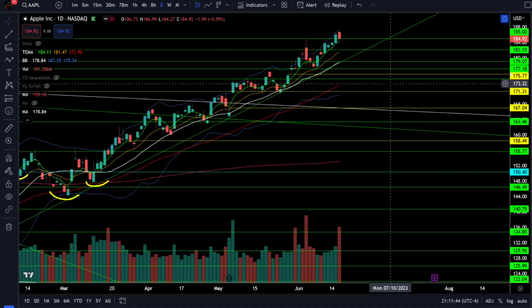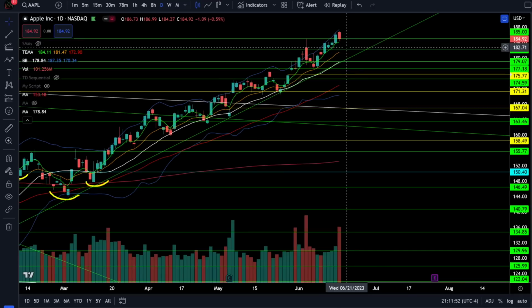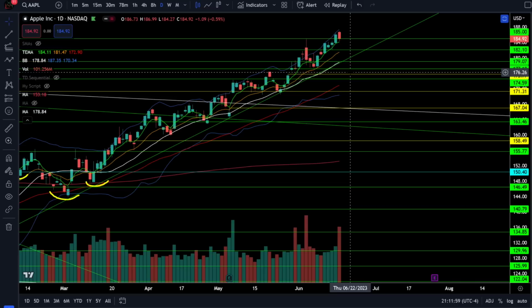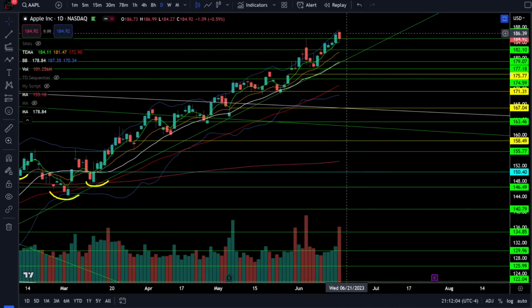On Apple stock, we were down 0.59%, still trading around that breakout at 185, and we're still bullish above 185 and 182. If we break those support levels, we'll be looking for a pullback down to 179, 177, and the gap fill just below 176. As you can tell from the volume, there was huge selling on Friday, so we could see a lot of profit taking at these higher levels.